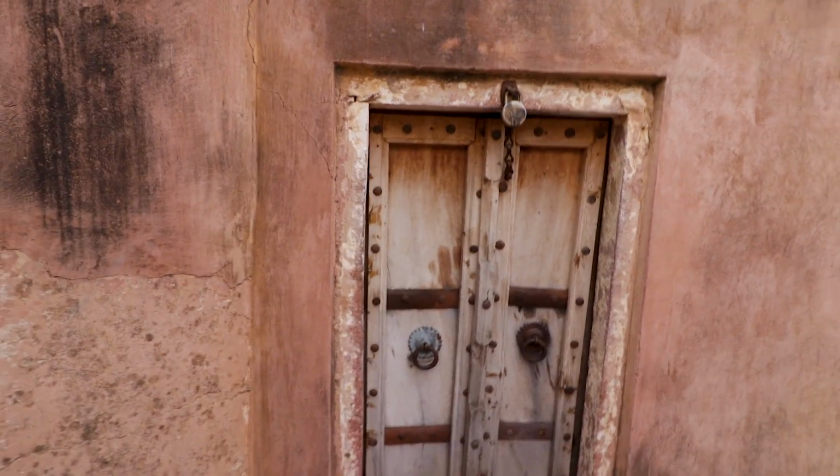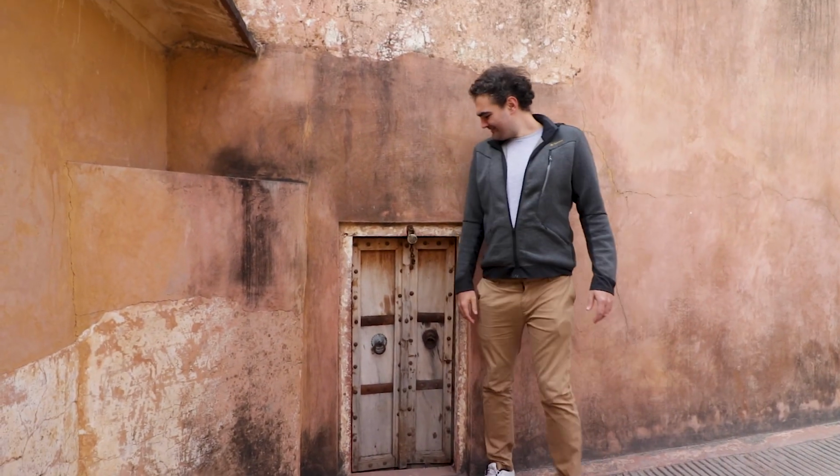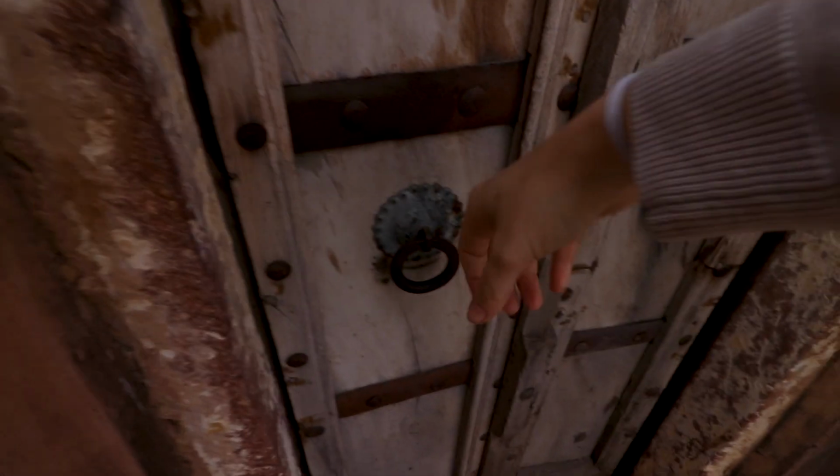This is the cutest door I have ever seen. Look how tiny it is. Look at it. It's like 1 meter high. I wonder what fits through there. Maybe a midget. Or a dog. A leprechaun. You can use his paw to knock. So imagine if someone lets me in now.